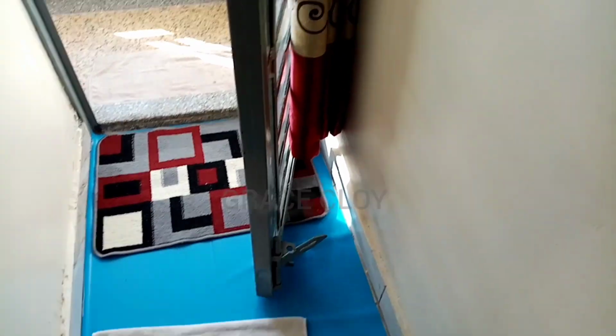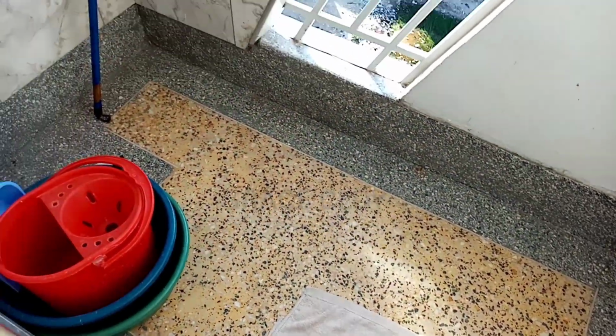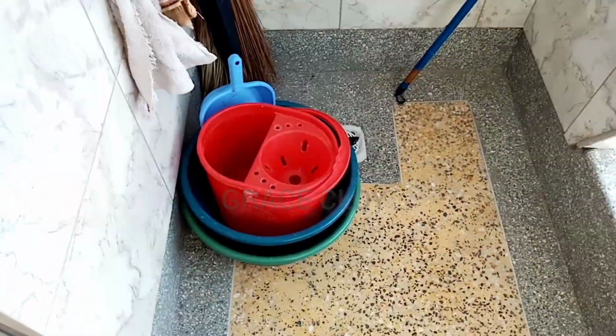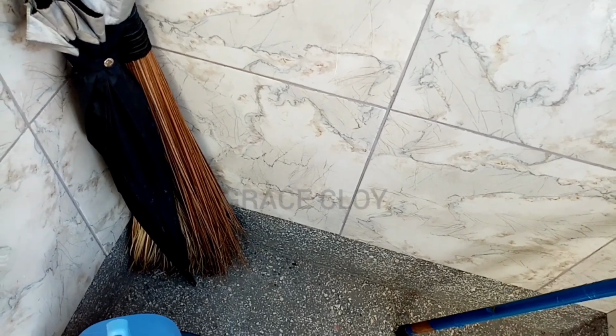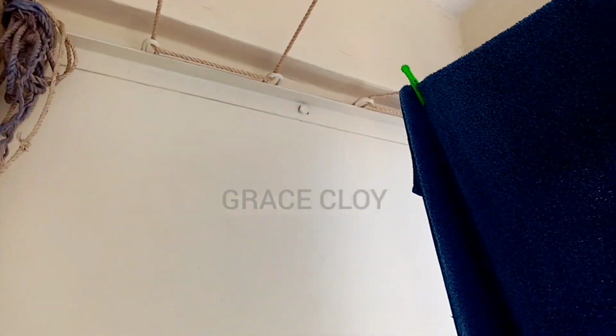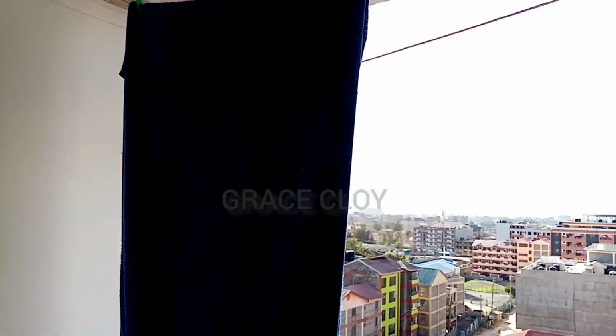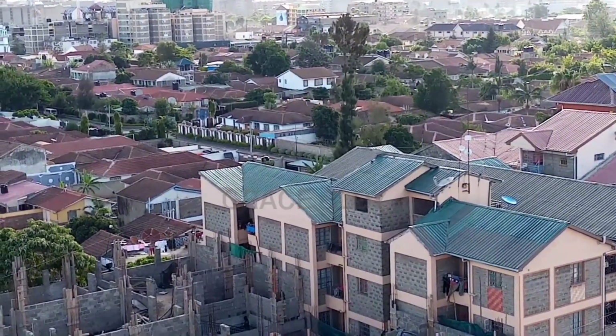The last door in the corridor leads to the balcony area, which serves as the laundry area as well, and the airing area too. It has nothing much, just the laundry buckets and the normal laundry area necessities. It also acts as the storage for the mop stick and the brooms. From this area you also get the privilege to enjoy the beautiful view of the neighborhood, and this is all about this house tour.